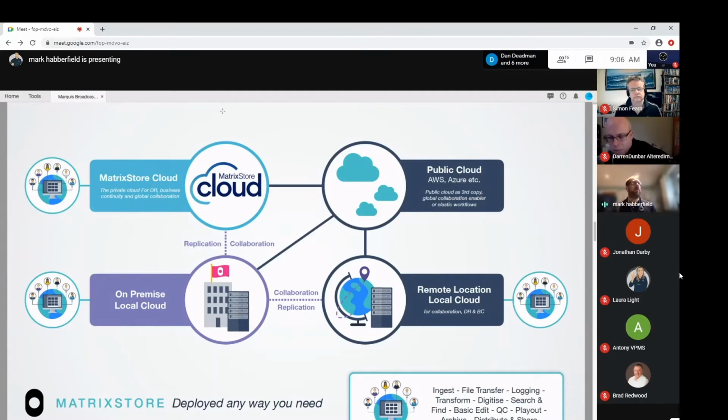So if you've got an office unavailable, whether that's due to a protest or, you know, a temporary power outage, that's then all available in the second location. And more importantly, that's all available via remote access. So remote teams can just log in using certain tools without the need for expensive VPNs or tunneling equipment. You've got direct access to your Matrix stores.